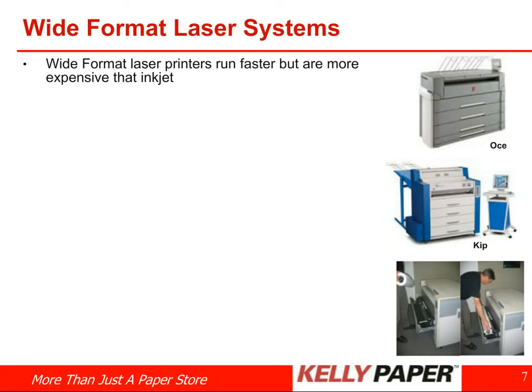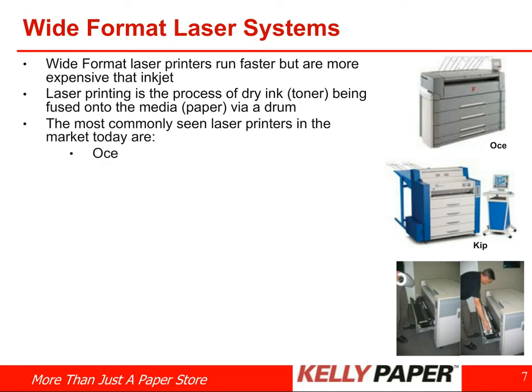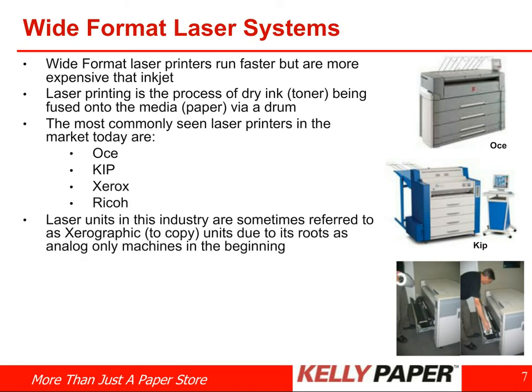A wide format laser printer is an oversized copier that can print off a roll. Its major use is to produce blueprints. The largest roll width that can be used is 36 inches. A laser printer runs faster than an inkjet, but is more expensive. The printing process is dry toner being fused onto the media via a drum. The most commonly seen laser printers in the market today are OSE, KIP, Xerox, and Ricoh units. Laser units in this industry are sometimes referred to as xerographic units, which means to copy.